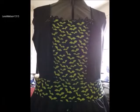As I was making this dress, it just wasn't coming together. I decided I was going to do a waistband out of the black and green fabric. I didn't like it, so then I was like, well, maybe if I put a split down the middle of the bodice like I had with the ruching, maybe that will look cute. And I didn't like that either.